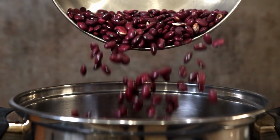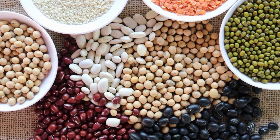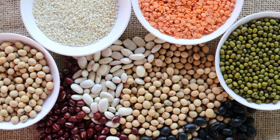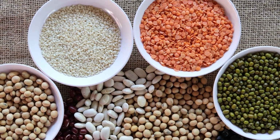Legumes are another foundational part of the Mediterranean diet. Legumes include dried beans and lentils. So any kind of bean, they all provide great benefit, and variability here is again key.